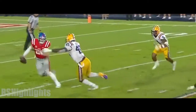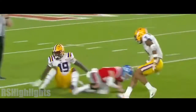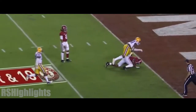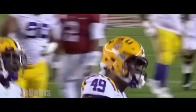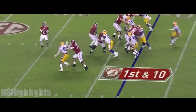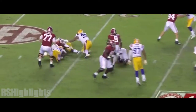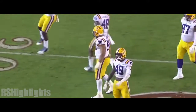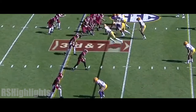LSU right now thinking pass all the way. Arden Key. First slot as an end. Ooh, whoa. Ball is hit by Key immediately. Almost took the handoff from Hurts. Bo Scarborough behind Hurts. They fake it to him. Jalen's in trouble, and down he goes, and it's Key and White. The two guys we talked about. I tell you. For Arkansas.